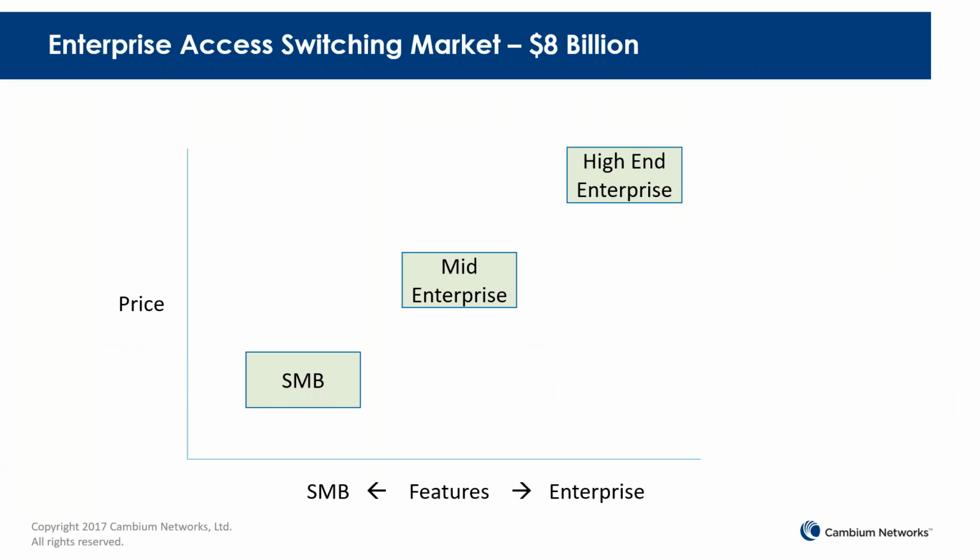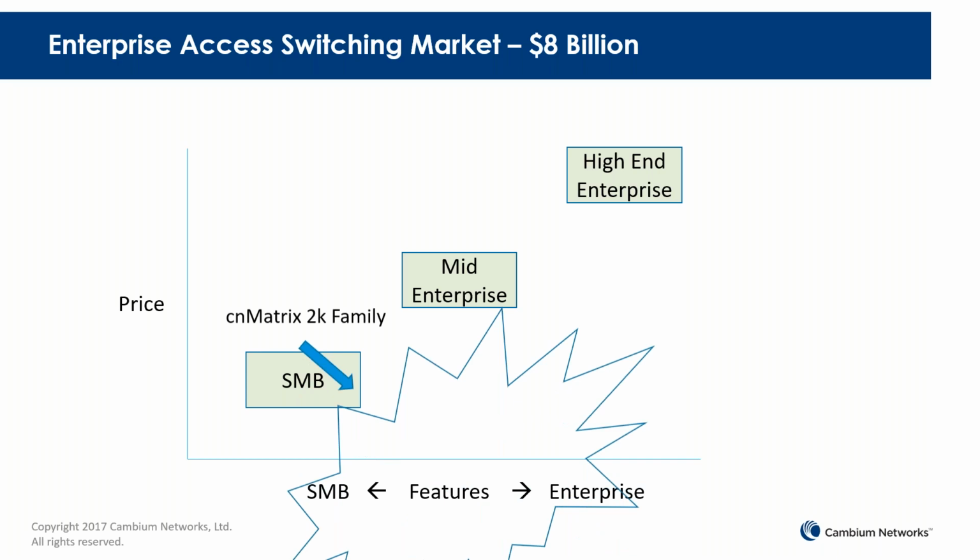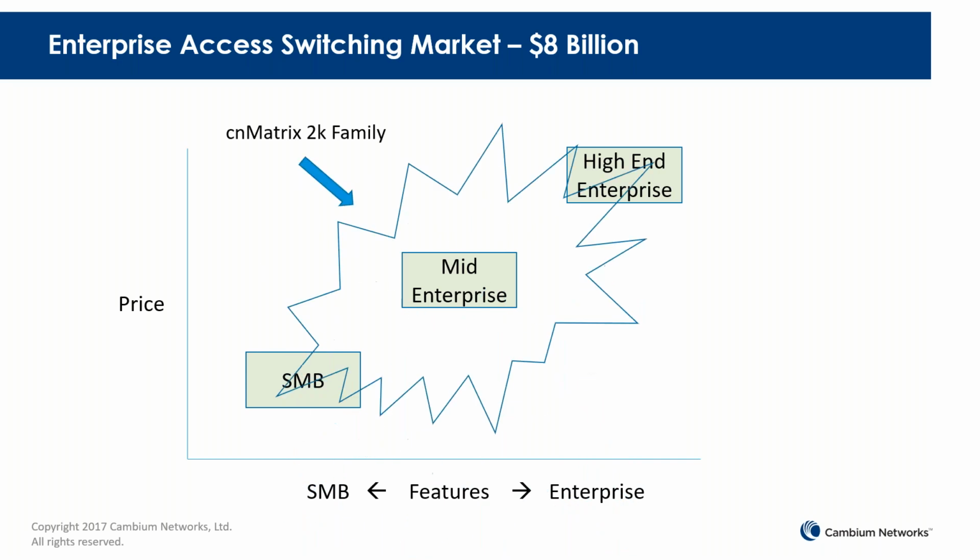Okay, next slide. So the space we're going after, I just kind of wanted to clear this up a little bit, talked about it a minute ago, but here is an example of the enterprise access layer. So within this space, it's a very big space, so about an $8 billion market segment. So we are going after the mid-enterprise space here with our current 2K family. You know, we could build a 1K family later down the road, going more after the SMB space. And again, we could build a 3K family that goes after the high-end space.